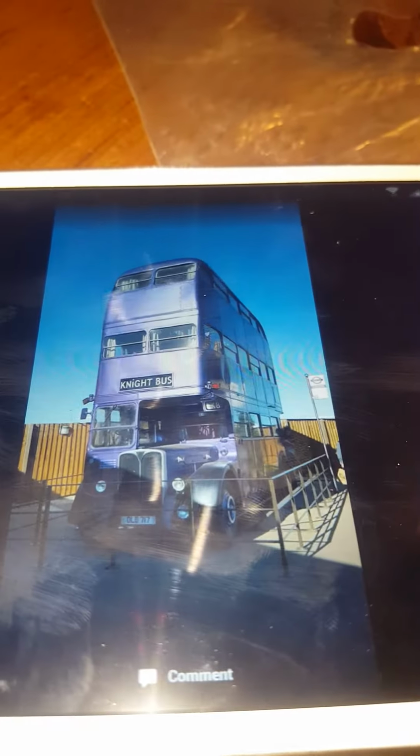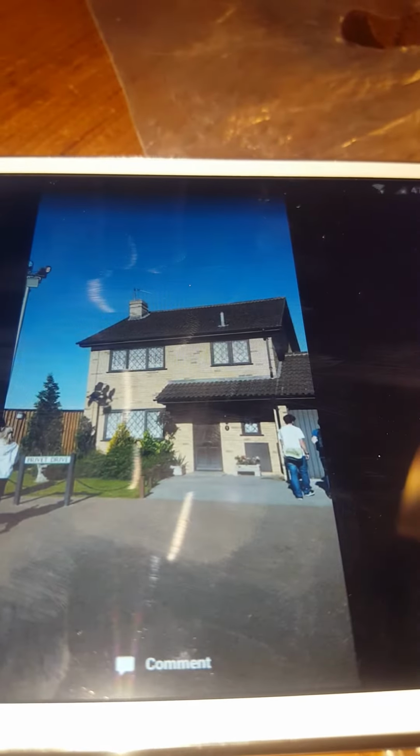Okay, me and the Night Bus. Woo woo. The Night Bus was really super cool. More Night Bus. And then you get to actually go to Privet Drive. You don't get to go inside, but you do get to stand on the porch and take your picture in front of Privet Drive.